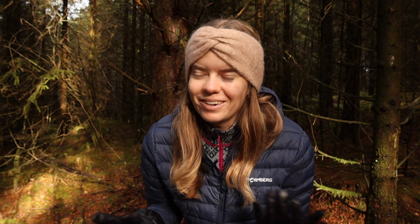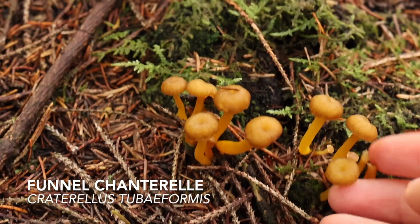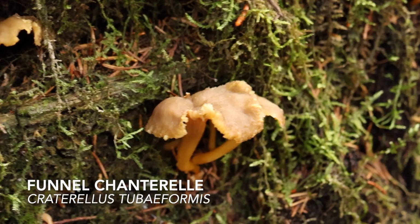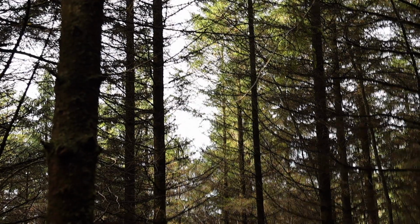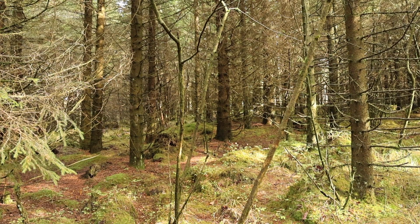Okay, so I'm going to quickly go over some edible mushrooms here in Norway, or at least in my region. And I'm not an expert, I'm just here to show you how I got started doing mushroom foraging. The first type of mushroom I'm going to talk about is called the funnel chanterelle. Chanterelles in general are very popular here in this region. The funnel chanterelle is a chanterelle that lasts longer in the season. So right now it's like October, November-ish, so those chanterelles last longer, and that's what we're finding today.